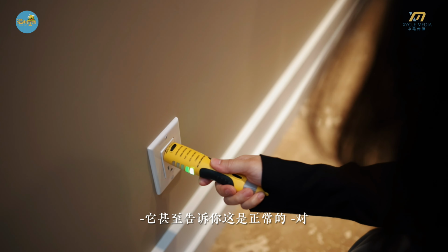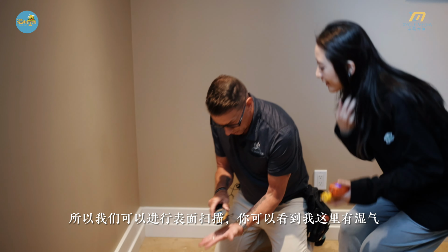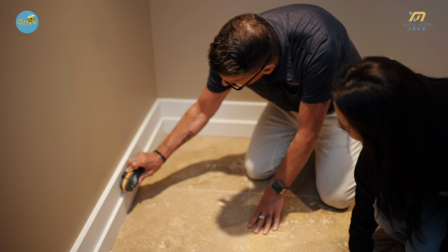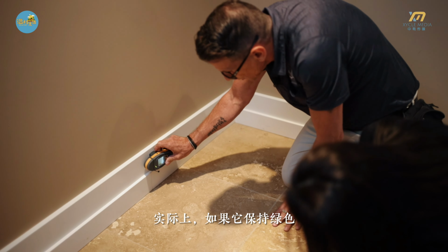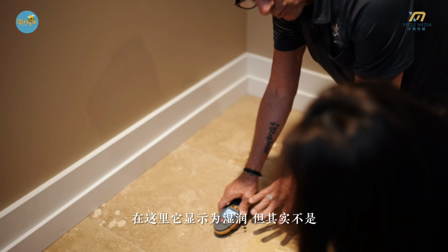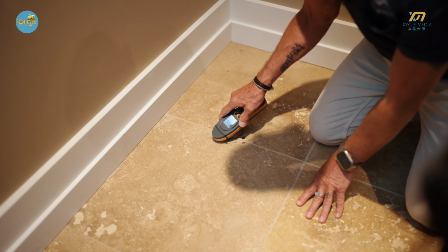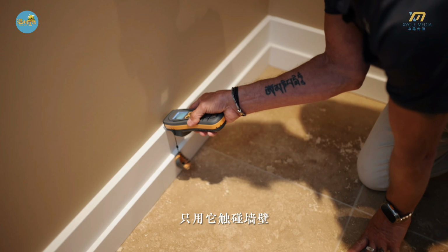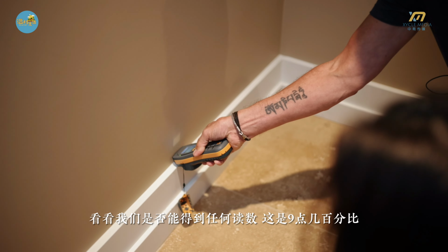Yeah. And then this tool will measure moisture as well. So we can do surface scans. So you can see I've got moisture. Yeah. Here. What number are we looking at? It'll actually, if it stays green, you're good. That's good, okay. But here, you can see it shows up as wet, but it's not because we're on a concrete pad. Oh. Okay. So we use the probe and we actually just touch the wall with that to see if we get any readings. And this is 9-point-something%, which is good.